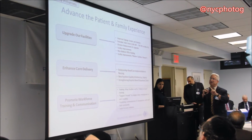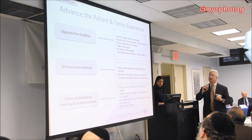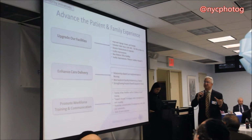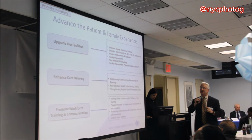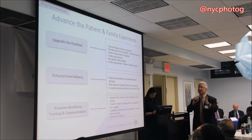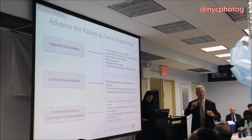We have a very clever program on the elevators where energy savings are paying for the upgrade and change of all our elevators. That's a sequential effort because we've got to keep operating the building.